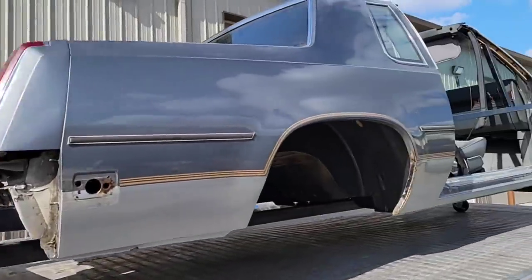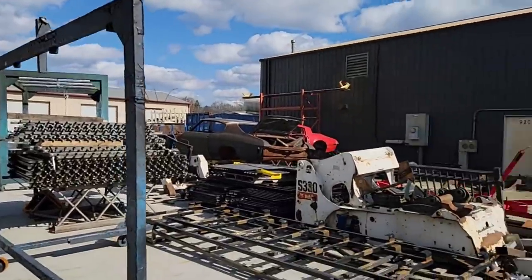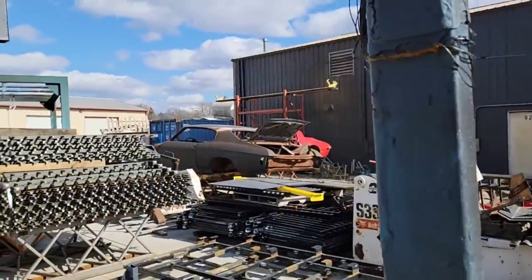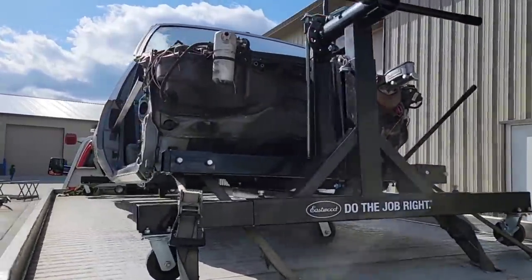All right, guys, we made it right here to CPC. CPC is like maybe blasting everything over here. So you got some cars over there. So yeah, guys, about to drop it off here. Show you guys the aftermath when we pick it up. See how it looks.